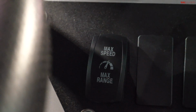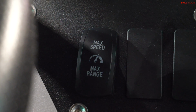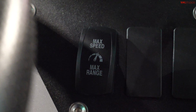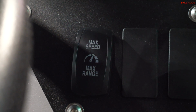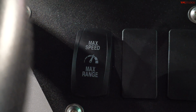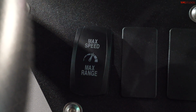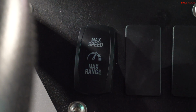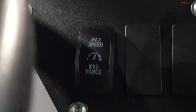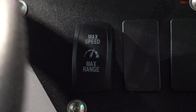The one pre-installed switch is for the drive mode right there, and this electric side-by-side has 2 drive modes. You can see max speed and max range. So if you flip it into max range mode, that's how you're going to get your maximum 65-mile range. But if you go into top speed mode, you can actually go up to 30 miles an hour. I believe it's limited to 24 from the factory. You have to use a Bluetooth app on your phone to push it up to 30, but that's how you get that top speed right there.